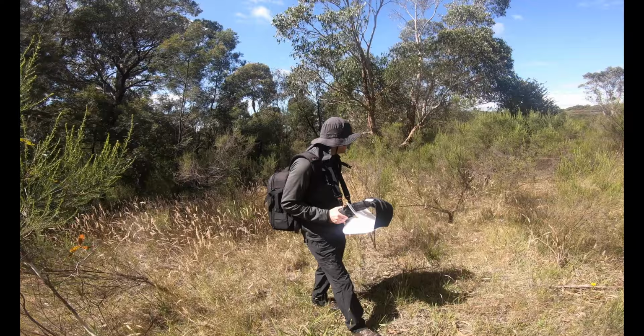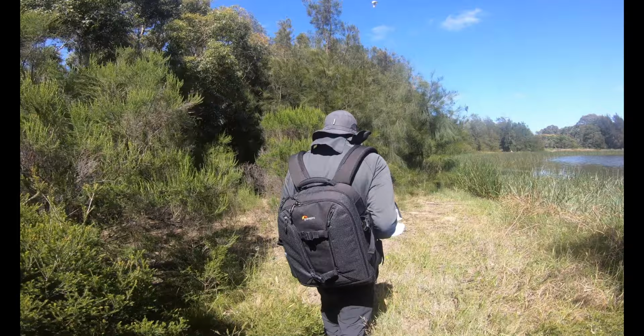I really love the smell of the lake, even if it stings at times from the thousands of ibises that tend to nest nearby.